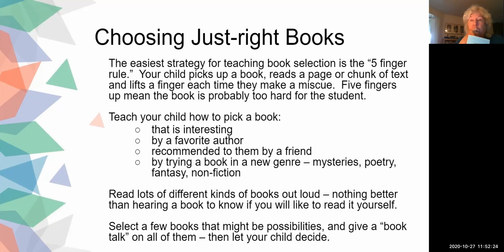And then if your child is still having a hard time, they just really can't seem to pick a book, what I often do is I might pick 2 or 3 books that are at a range of levels. So one might be a little easier, one a little bit harder, one more hard. And I might say to the kiddo, hey, let's talk about each of these books. And then I want you to try out a page or 2 in each one, and you pick which one you like.